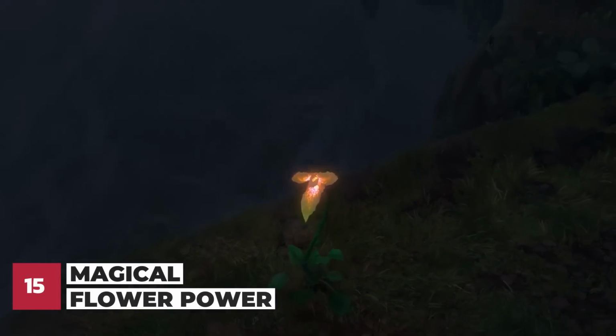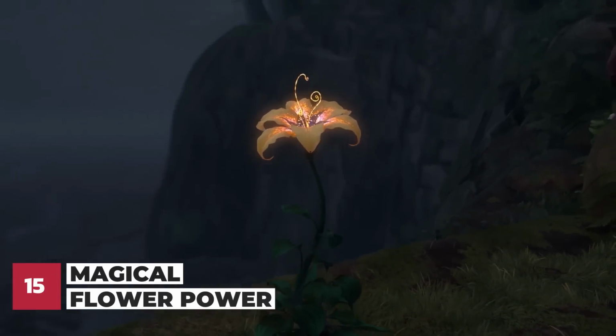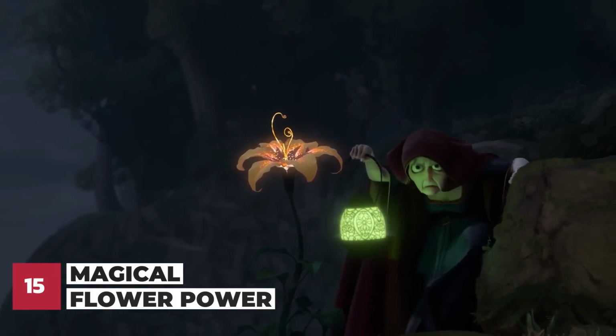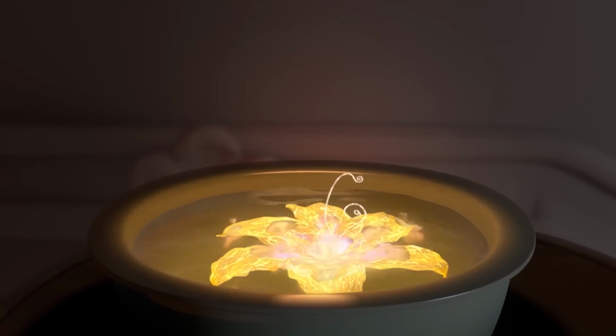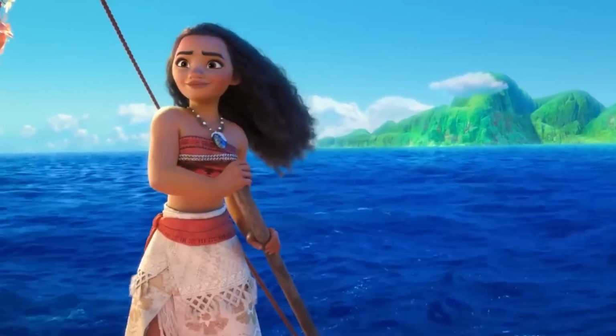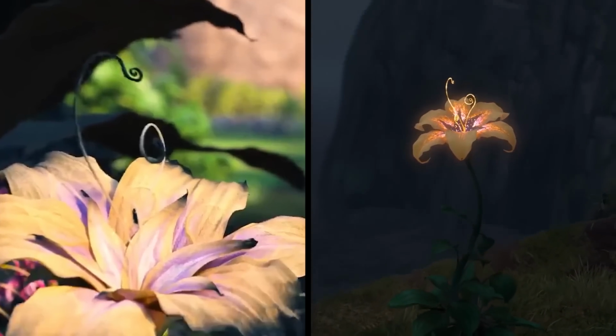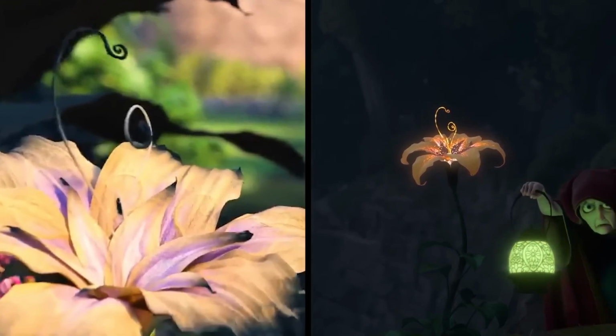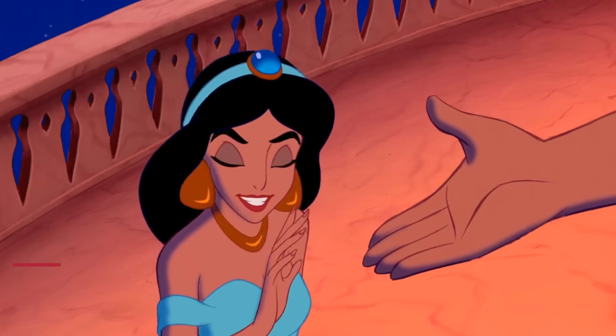At the beginning of Tangled, we watch a beautiful magical flower blossom, but it won't be the last time we see it used in one of Disney's films. This flower plays an important role in Tangled, as it gives Rapunzel's hair its powers, and it plays a small role in Moana. When life returns to Motonui, one of the first flowers to bloom is the Tangled flower. The flower ends Moana, whereas it begins Tangled.